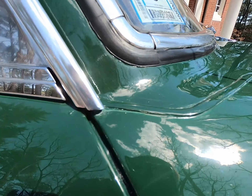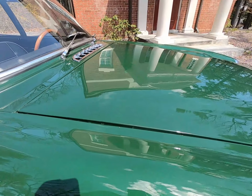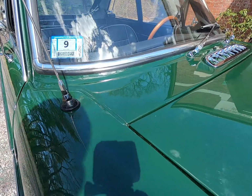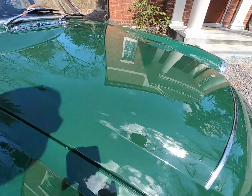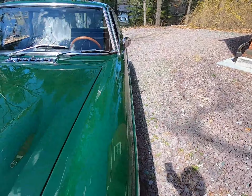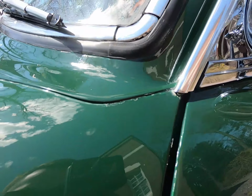Otherwise, around the windshield seal, we can tell that the last time that the car was painted, it probably did not have the windshield taken out of the car. There's evidence of some mask edges around the windshield seal, especially here on the driver's side. But from 5 feet away, the car's spectacular.